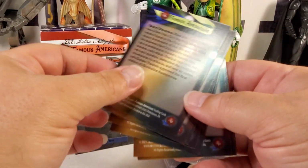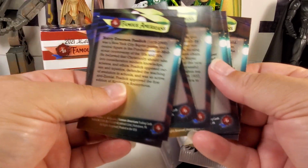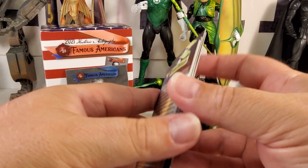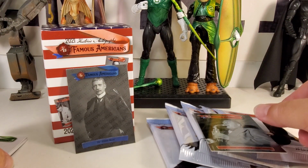Back to the beginning. Let's see if I missed anything here. Lots of write-up on the back. Real big bio. Essentially, these are trading cards for the history nerds, and I love it.